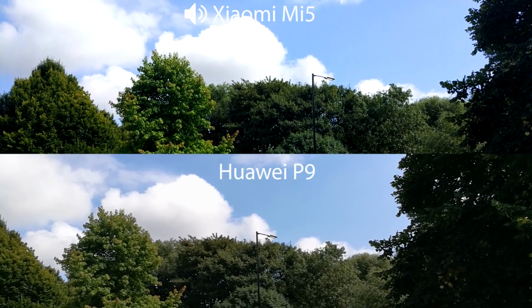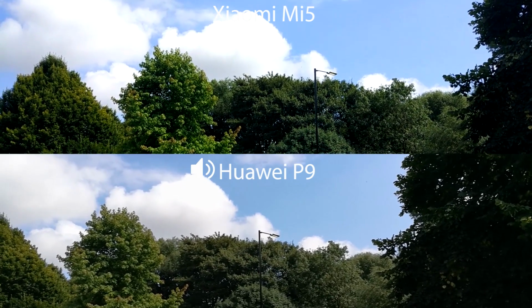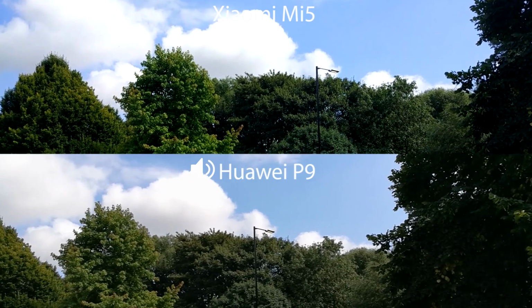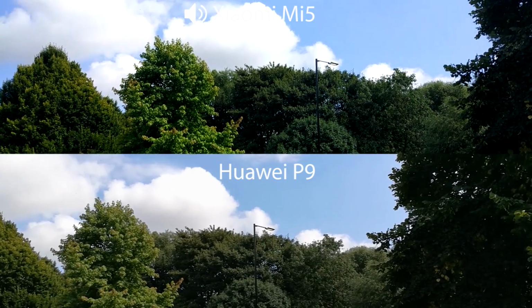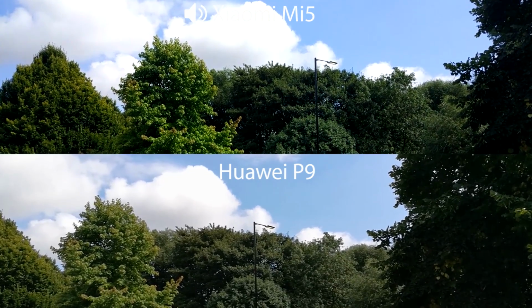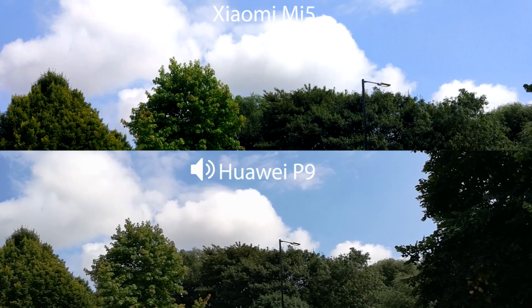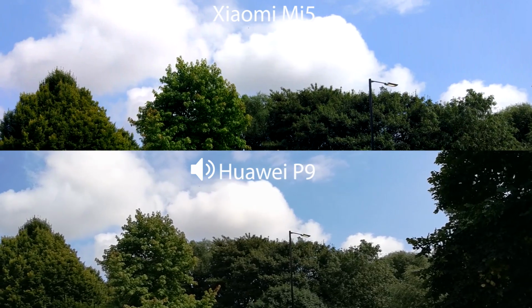Now, it will be downscaled to 1080p, but if you do want some raw 4K footage from the Mi 5, then let me know by leaving a comment. So what I'm going to do now is switch the Mi 5 over to 4K just to show you the difference. Right guys, so there you have it. The P9 is still at 1080p and the Xiaomi is now shooting at 4K.